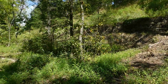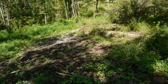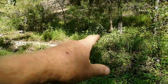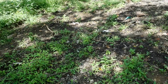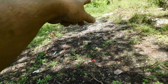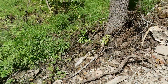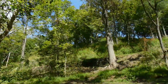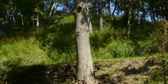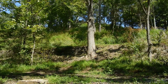A nice stone wall. This was an area where there was a house here. There's a small slab here, and there were cinder blocks all the way around this side where they had built the house that burnt down years and years and years ago. A lot of walnut trees on the property. That's a big mature oak tree. Actually, that's a poplar. That's a very big and old poplar.